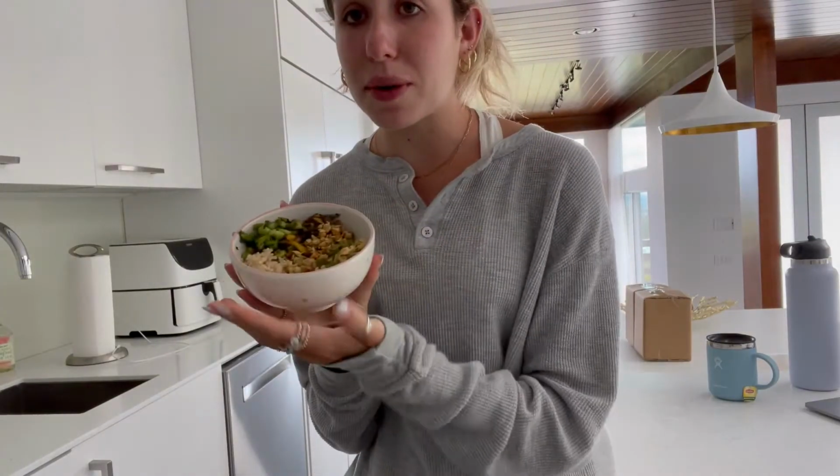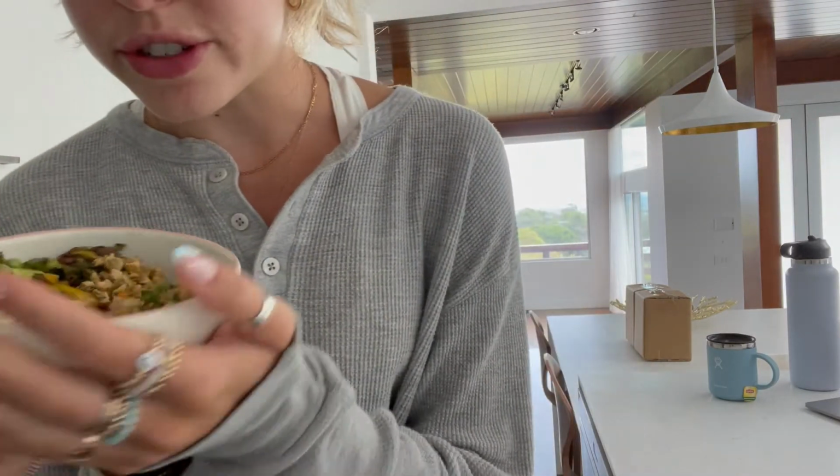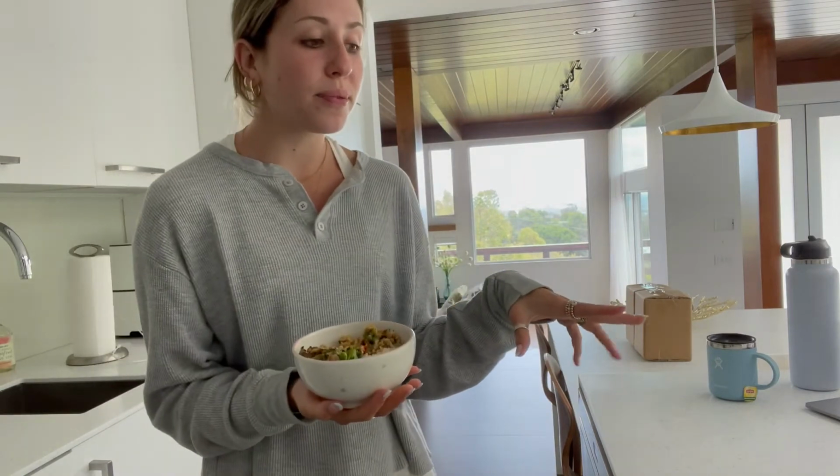This is such a good lunch. Like so good. I recommend going to get this stuff from Whole Foods and Trader Joe's. It makes it so easy to make meals. Literally just warm it up. You could put that in the microwave. But I just had time to put on some pots here again.